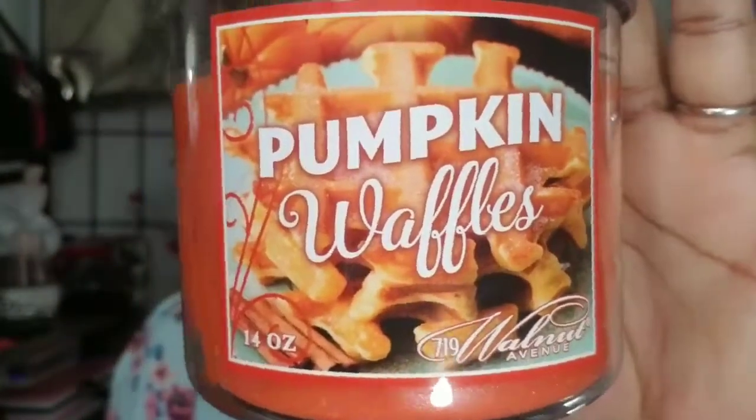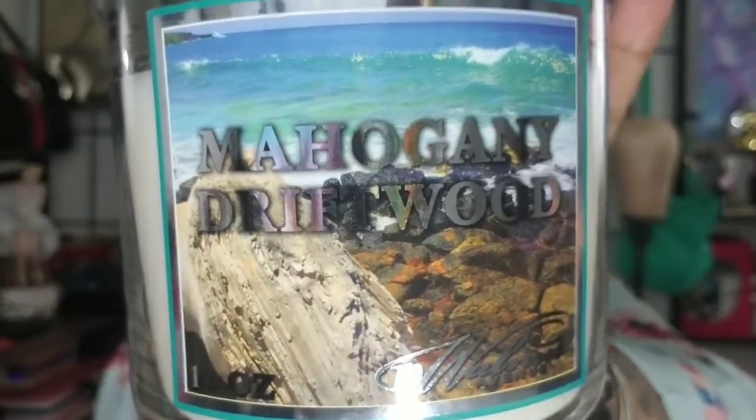Next one is pumpkin waffles. Smells amazing. I've also had this one before. The next thing she picked up for me was the mahogany driftwood. And this is definitely the Walmart dupe for the Bath & Body Works mahogany teakwood.